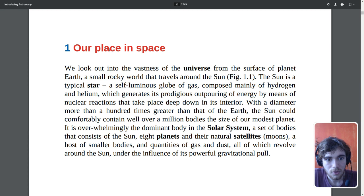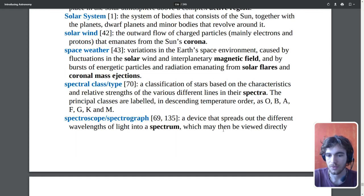Our place in space. We look out into the vastness of the universe from the surface of the planet Earth, a small rocky world that travels around the sun. The sun is a typical star, a self-luminous globe of gas, composed mainly of hydrogen and helium, which generates its prodigious outpouring of energy by means of nuclear reactions that take place deep down in its interior. With a diameter more than 100 times greater than that of the Earth, the Sun could comfortably contain over 1 million bodies the size of our modest planet. It is overwhelmingly the dominant body of the solar system.